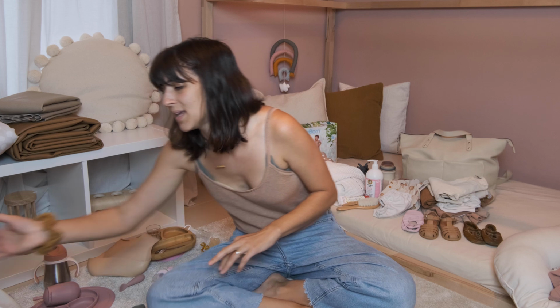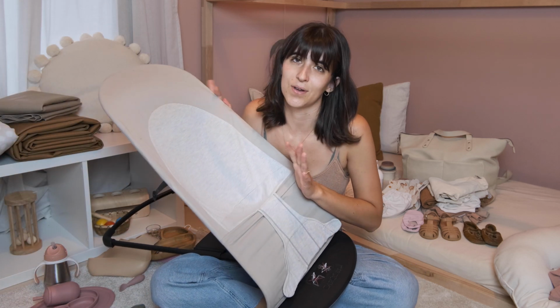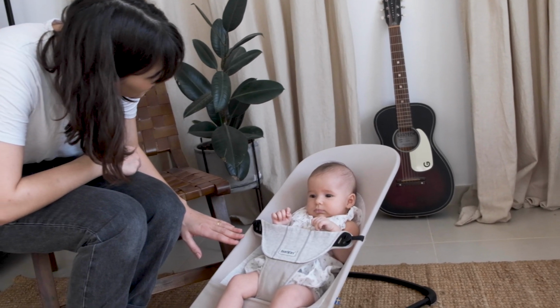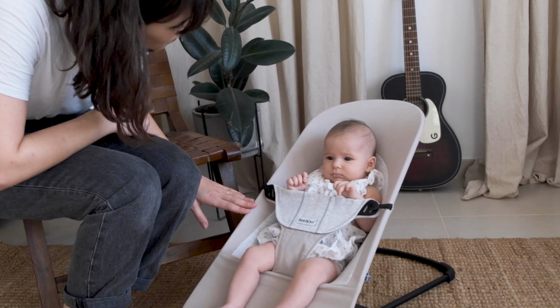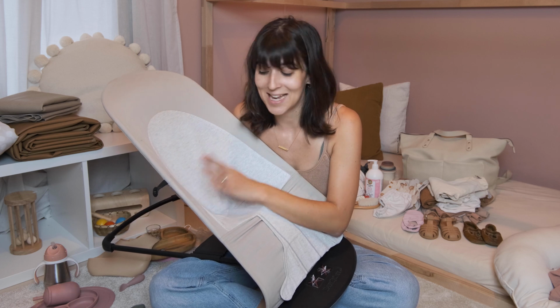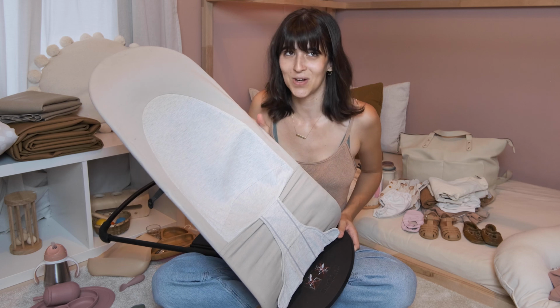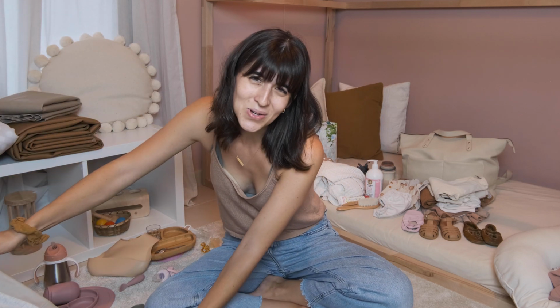Next thing would be a bouncer. Talked about this in the first Baby Essentials video. Love the bouncer. I know some people might not find it an essential, but we did and we loved it, and I actually brought it out for this video and she got so excited. She was sitting in it and bouncing on it, so I don't know if we'll be putting it away, but I think we used it up until 7 or 8 months old. So definitely a good investment.